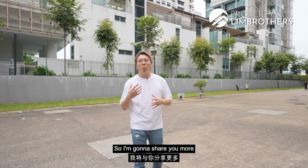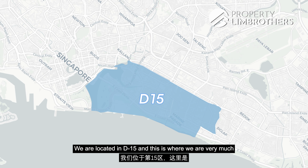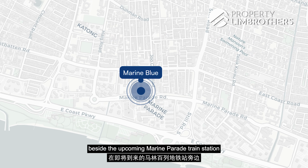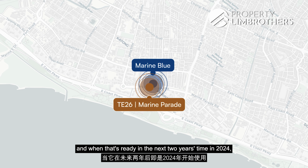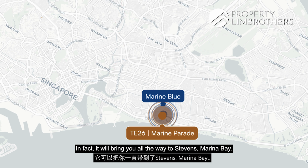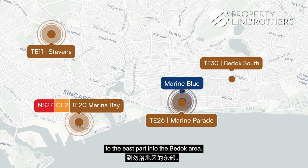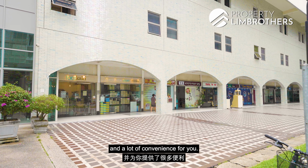So I'm going to share with you more about where Marine Blue is located. We are located in D15 and this is where we are very much in the heart of Marine Parade. Marine Blue is located right beside the upcoming Marine Parade train station of the Thomson East Coast Line, and when that's ready in the next 2 years time in 2024, you get additional connectivity across the island. In fact, it brings you all the way to Stevens, Marina Bay. It will also connect you all the way to the east part into the Bedok area. So we think that this is a great addition to the Thomson East Coast Line and a lot of convenience for you.